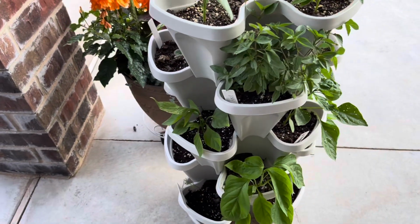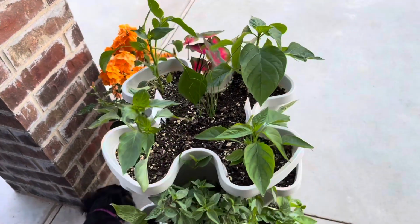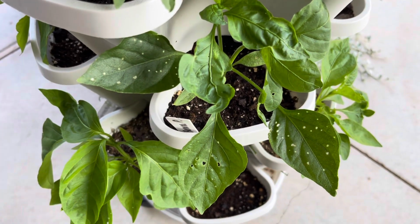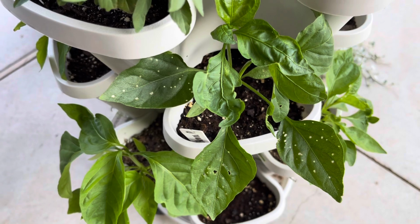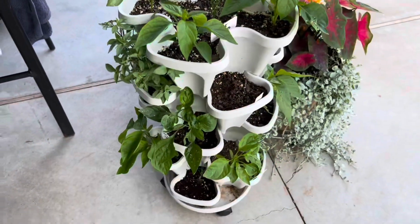I've got cubanelles, mini sweet peppers, banana peppers. I do have, look at those lovely holes. I found a little green worm, actually 2 of them that I killed. So anyways, that seems to be doing really well.